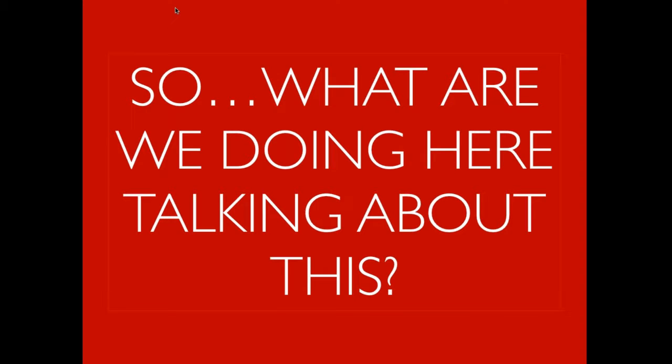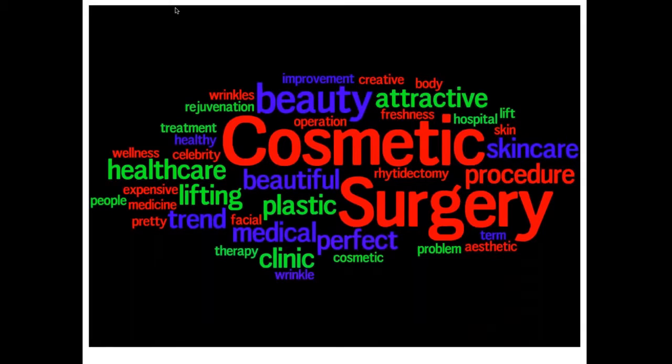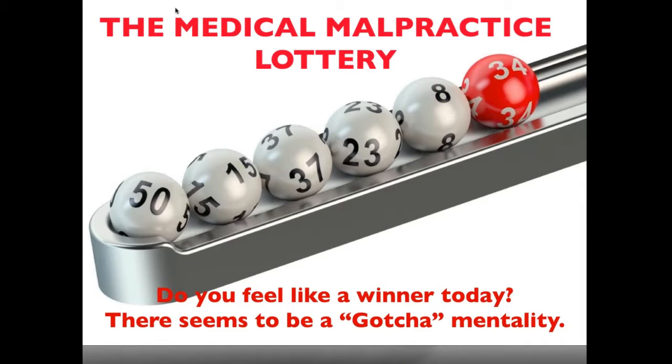So basically, why are we talking about this? We talk about this because it's huge in every physician's mind. Why? Because there's this fear in surgery, in plastic surgery, in facial aesthetic surgery, of what's going to happen if something goes wrong, or even if nothing goes wrong, and we have a patient who is just kind of whiny and complainy. And I think that everyone has seen that troubled patient that had expectations that were just off the chart. So, in the legal arena, we call it the medical malpractice lottery.